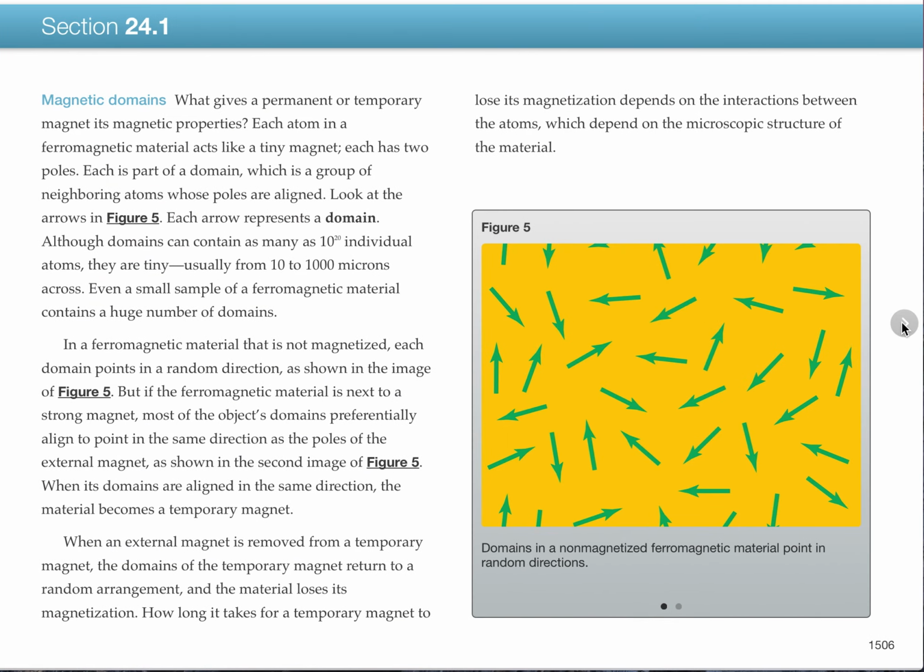Now this page is very important. First off, it answers the question in the note taker, what are the world's smallest magnets? And the answer is atoms in ferromagnetic material act as tiny magnets. But that alone is not enough to form a magnet that we can pick things up with. These atoms form what's called domains, which are small groups of atoms clustered together on the atomic scale.